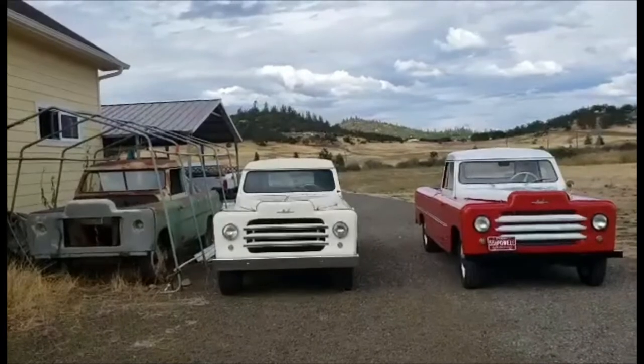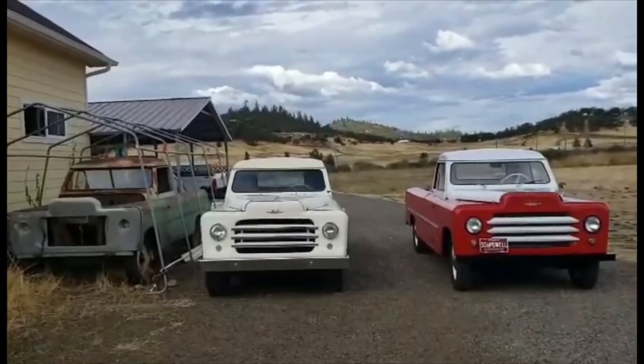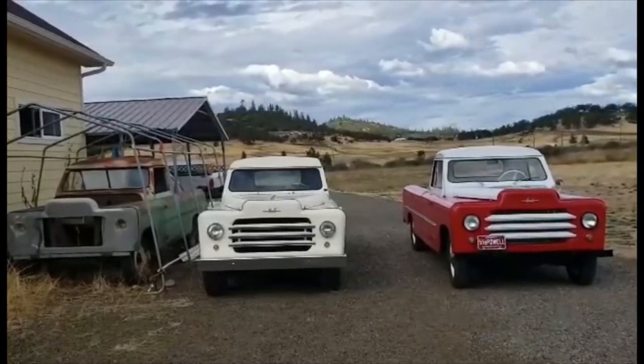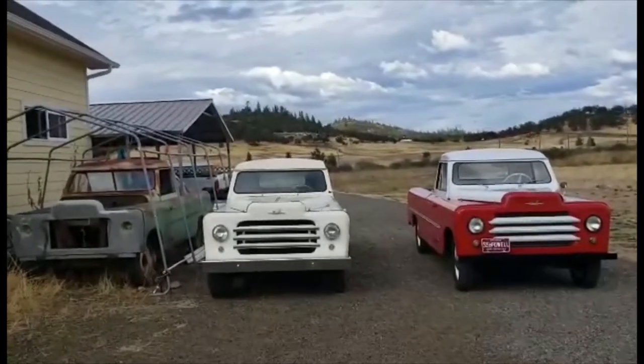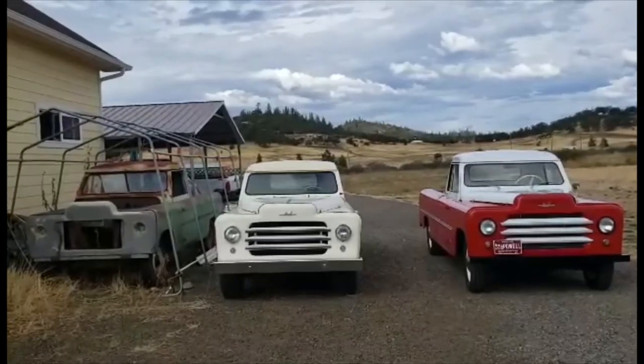The one in the center here, I don't remember the number. And the red and white truck is number 172. So this comparison between the three different years and the 57 is very much similar to the 56, except they've changed some of the trim.